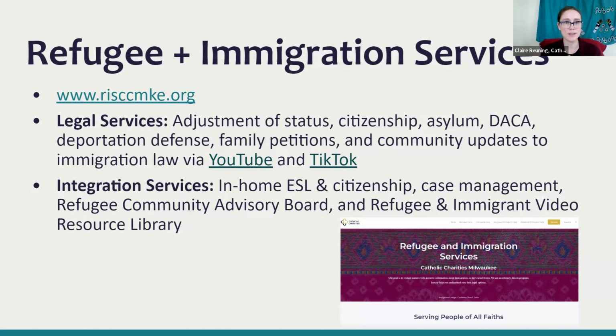We have our own website. You can see the address on your screen. It has credible, real good immigration information in English and Spanish. Immigration law is federal, so the laws here in Wisconsin are the same across the United States. Our legal services are listed on the screen. We really do everything for immigration. We have a team of 4 attorneys. We're the only nonprofit in Milwaukee that has a team of immigration attorneys providing these types of free or very reduced cost services. And then our integration services, we have in-home ESL and citizenship classes.